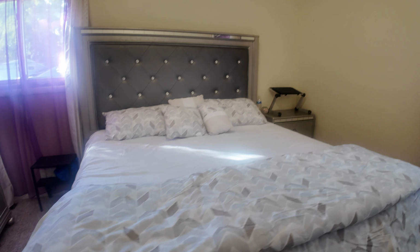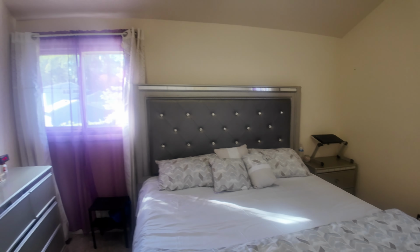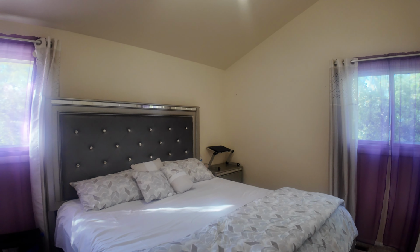Pehle hamari thodi darker shade mein thi, so we thought of getting this, you know, a lighter shade, and it really did open up the room. It brightened it up very nicely. So this is it.